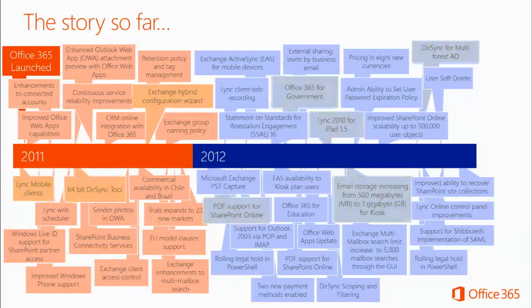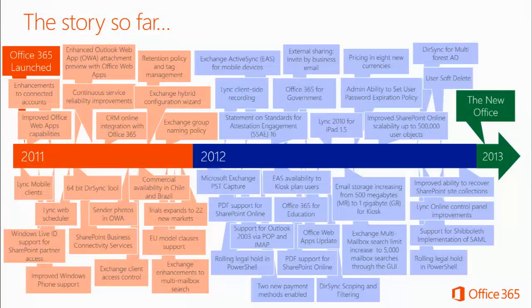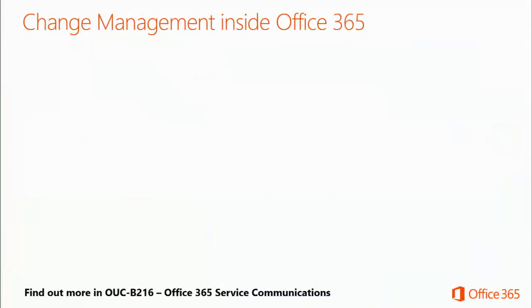So this is just an example of some of the features. And some of these features are pretty big. Some of these were significant code drops. We've re-architected some of these systems about 6 times in that same period. So it's not just service packs or public updates being applied to this service. There's actually a lot of functionality that gets evolved through the service as well. So how do we do that? We need a very rigorous change management approach to do that.